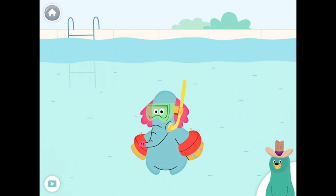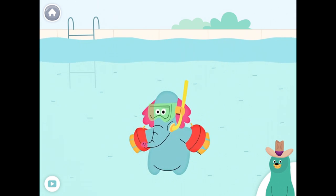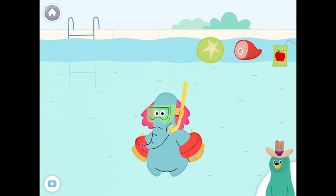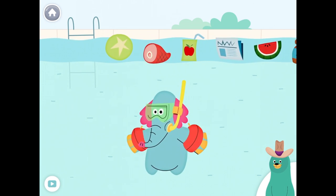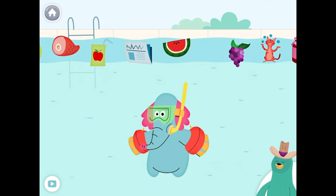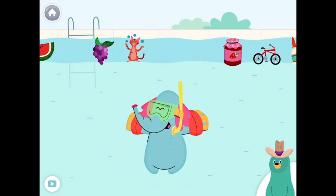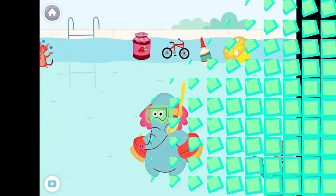Give all the things that start with the J sound to Olo. Jug. Jam. Jump rope. Nice work! You found them!